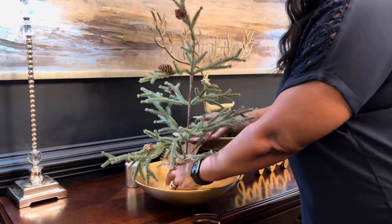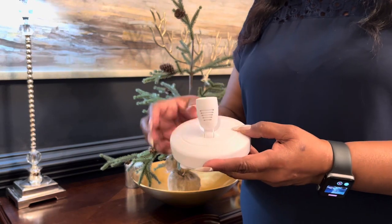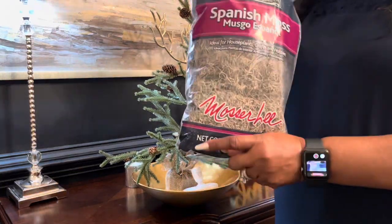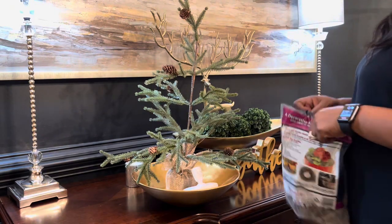So I utilized this tree from Christmas and this tree I wanna say I got from At Home. And I'm gonna utilize this little light. You probably have seen them. A lot of people use them in their larger trees that are around their houses. I'm gonna use it in here and do something a little different.